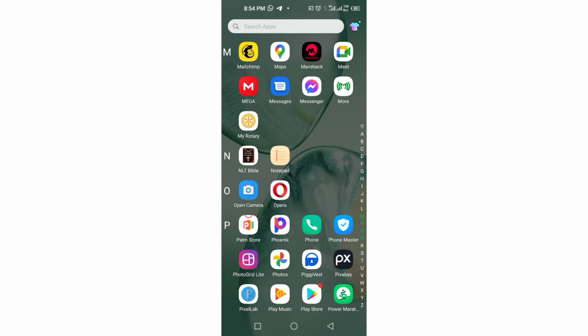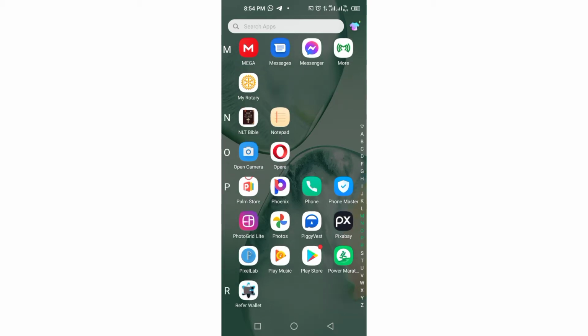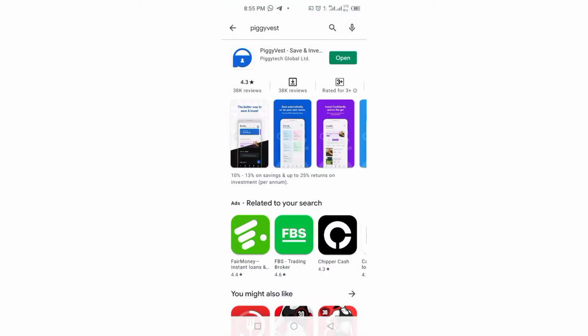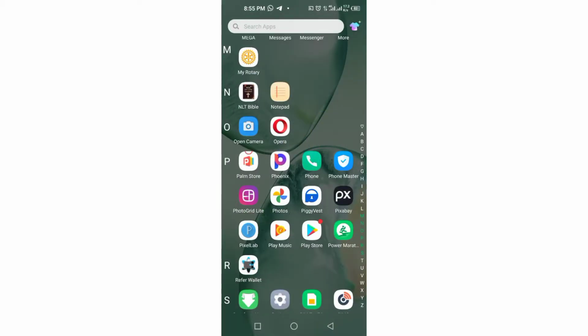So the first thing you want to do is you want to go to your Google Play Store. You want to go and download the app Piggyvest. So you come to Google Play Store, you type Piggyvest, and you search for it. So because I already have it on my phone, it is here. So it is here already.